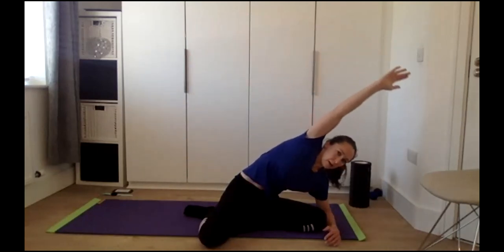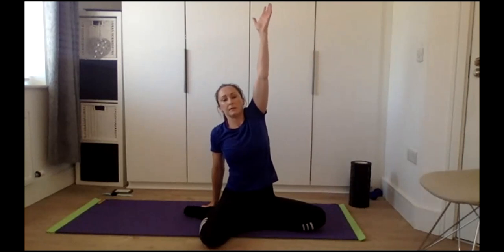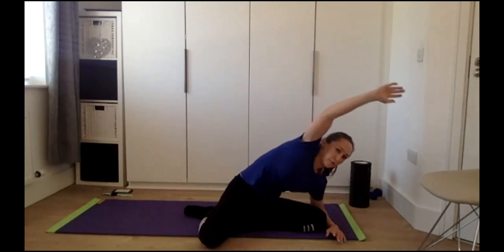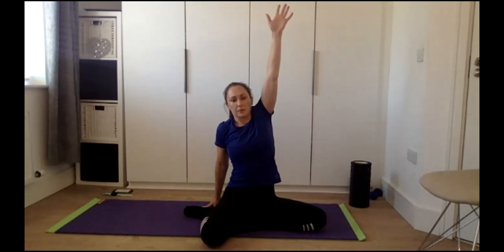So we're going to change legs. Again, we're going to lean towards the knee that's pointing away from you. So other arm up and over, this arm leaning to that side, really reaching as far as you possibly can there. Coming back up, swapping over, reaching up to the ceiling as high as you can. Slowly coming back down, forearm to the ground, reaching over. And again, if you want to add a little bit more stretch, rotate that body down towards the ground. Lovely. And then we'll come back up, reach up and over to the top as far as we can.